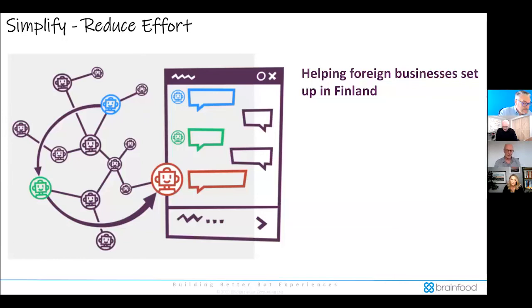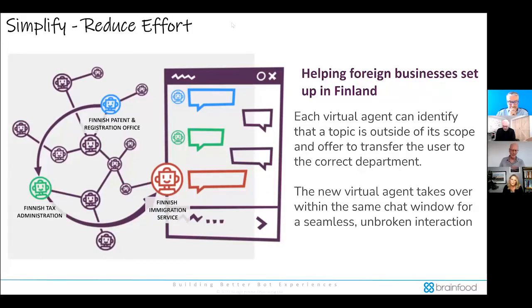It's a real one. It's a recent one as well, based on the fact that Finland as a nation wanted to attract more inward investment from foreign businesses. And as a result of that, recognized that they're going to have to do a number of things to get people on board, such as registration, patent officers, the business of immigration, the business of tax administration, etc. Now, being government, it's obviously going to be sitting in different departments, which means probably different budgets, different websites, etc. Did they want their new potential investors to go through the additional complexity of finding those URLs, finding where they were on those sites and all the rest of it? And they decided, no, that was unnecessary.